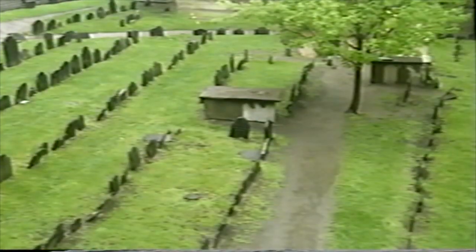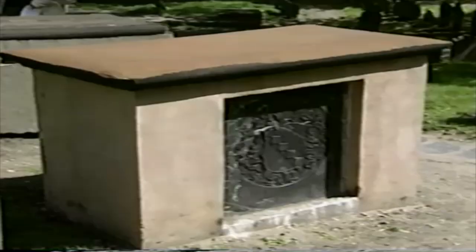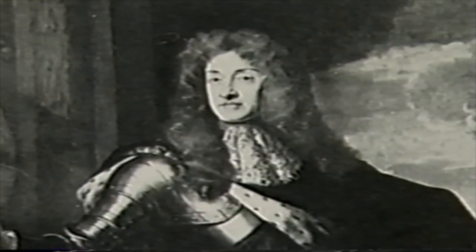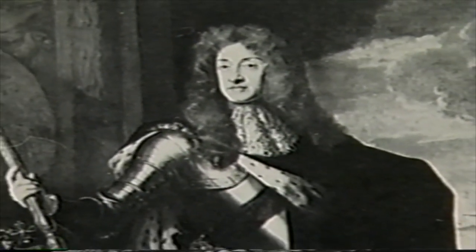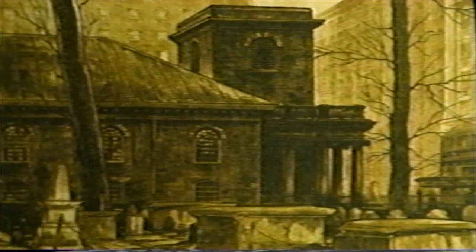Also buried here is John Winthrop, the first governor of Massachusetts, and William Dawes, who rode with Paul Revere to alarm the countryside that the British were coming, and Mary Chilton, the first Pilgrim woman to land at Plymouth. In 1688, with arrogance born of divine right, James II literally threw the Puritans off a section of their burying ground to make room for the Anglican Church.